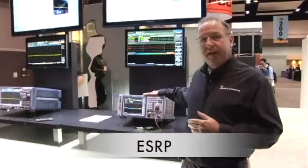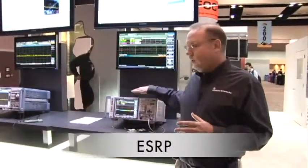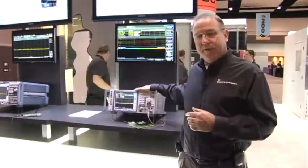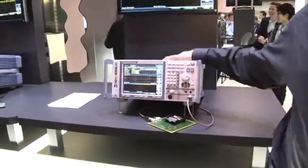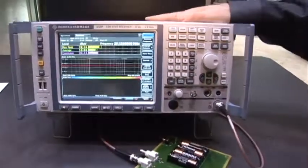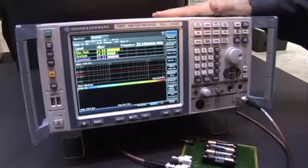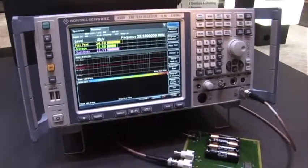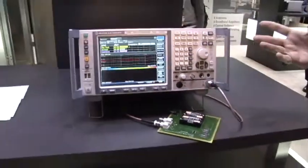This is the ESRP, and we offer a whole line of equipment in the pre-compliance arena, including spectrum analyzers, and we have an ESRP receiver. The ESRP receiver is very, very similar to the ESR that you saw in our full compliance solution. The main difference is it has slightly less processing power, a little bit different RF front end, but it would have the exact same user interface, and it has an optional pre-selector that's available for it.